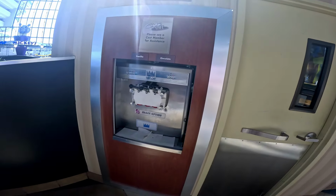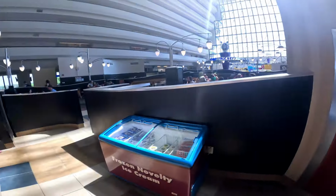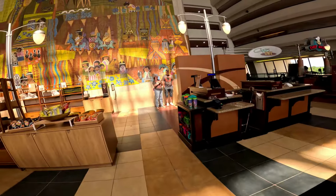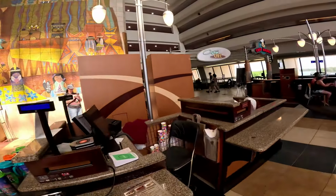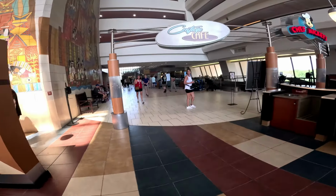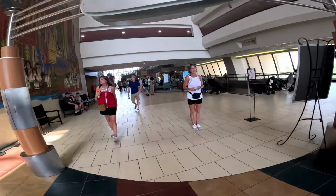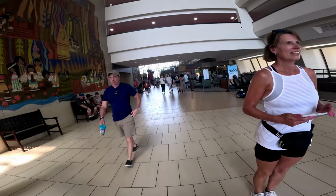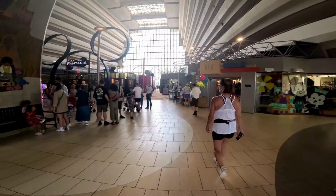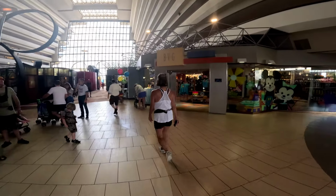Well, there's a big feature: soft serve ice cream. What color are you? Okay, let's move over to the middle. So these are your shops. It'll be more of your Disney shops.